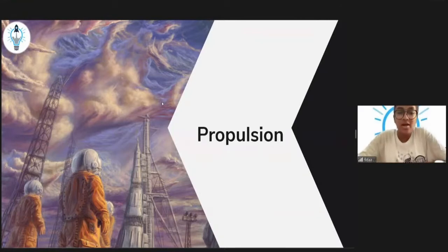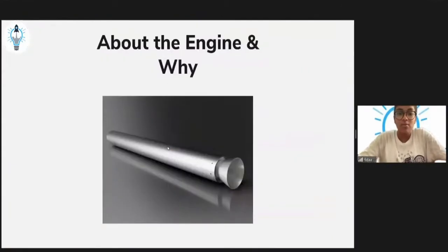We're using a solid rocket engine because it is mostly used in an experimental rocket and it is easy to design. Since commercial rocket engines are not available for sale in India, we had to design our own engine from scratch. And to design our engine, we used the OpenRocket tool. So there are three main components of our engine.